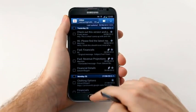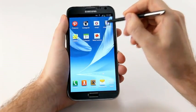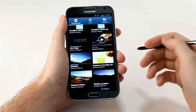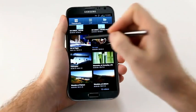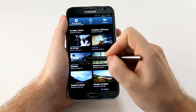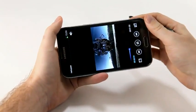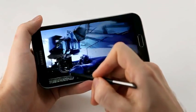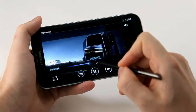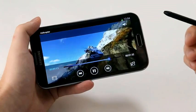Additionally, I can use Air View to preview videos. So I open up my video gallery, and from my live video list, I can hover over a video and it will start playing. Here again. And then when I click into play, if I want to move forward in the video, I can then hover over the video timeline, preview what's happening, and find the area I want to move to. There you go. Very simple.